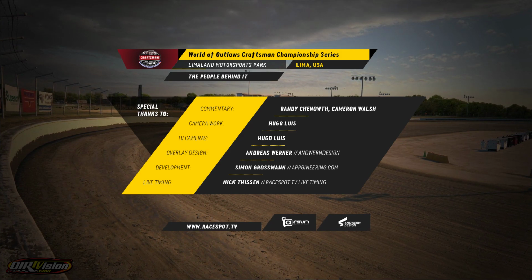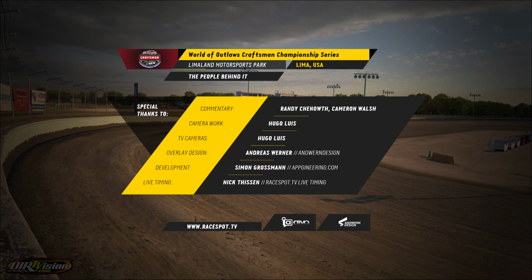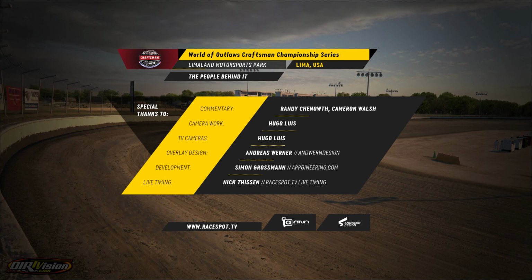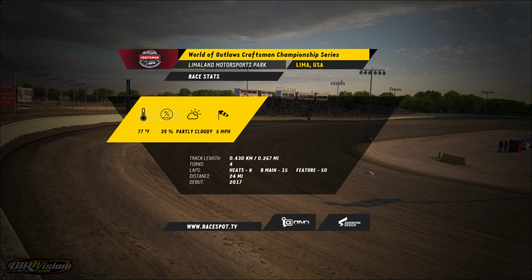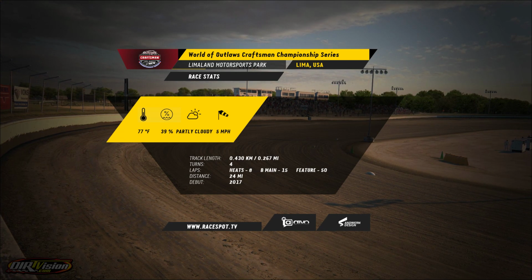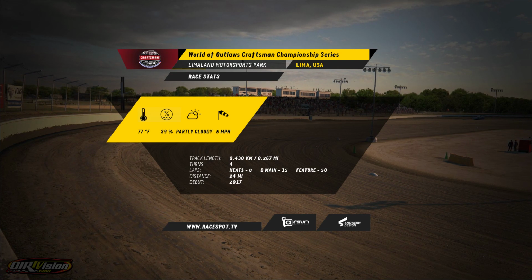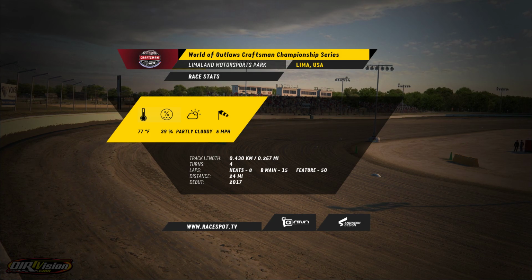Cam, this little quarter-mile track has not been seen too much. It only released this season on the iRacing service, and because of the nature of it, only a quarter mile puts on very unique racing compared to the big half-mile tracks we have on the service. Absolutely, Randy, and for me, I think this might actually be the first broadcast I do at Limaland. Might be the second, but I will say I'm pretty excited about this.